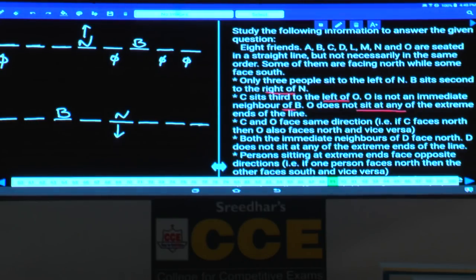Now if you take O at this place, tell me whether O can be at this place or not. If O is here, C is third to the left of O, then B and C must be in the same place, which is not possible. Hence O cannot be at this place. As O cannot be here, then O must be at this place.